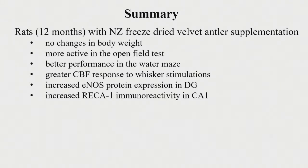Although the neurovascular coupling study didn't really show a significant difference, I guess you agree with me that the velvet-treated animals have greater response to whisker stimulation. And we also have Western blotting evidence and immunohistochemistry to show that eNOS protein levels increased in the DG, and have increased RECCE immunoreactivity in the hippocampal CA1 region.